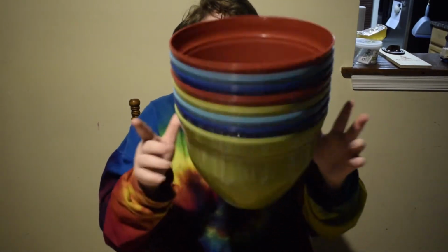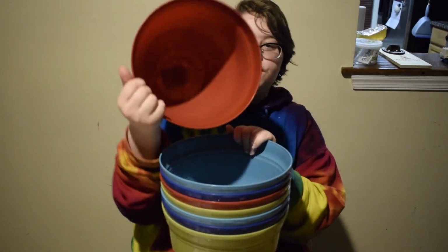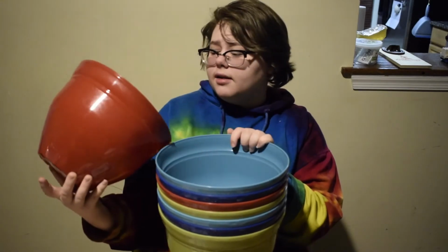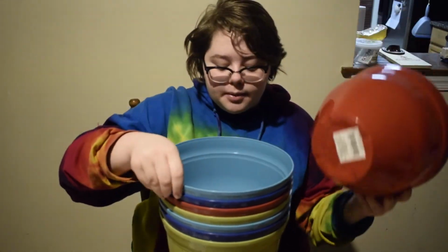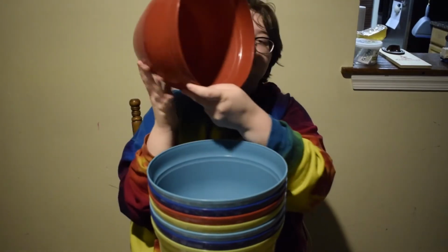And then my Nana also got these ones from the dollar store, and these are pretty great. Like for $1, it's pretty cool. They're 10, 12 inches across. And they also have the little punch out holes in the bottom. You can't really see them, but they have little punch out holes on them.